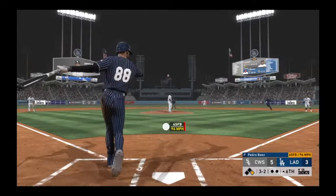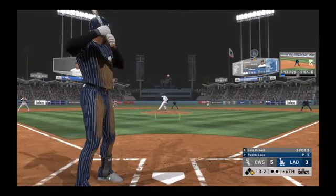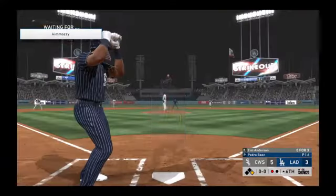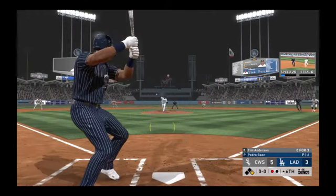And he fouls this one off. Well, somebody's sitting off speed right here. Only way he was late on that heater is he was expecting another changeup. Half swing here, but it won't matter. It's strike 3 called anyway, and that's out number 1. First pitch of the at-bat.